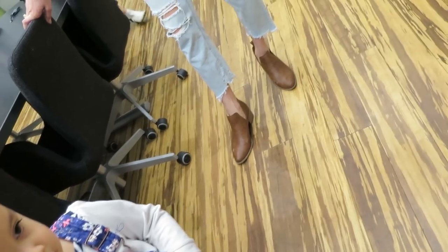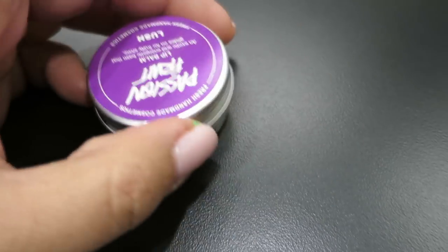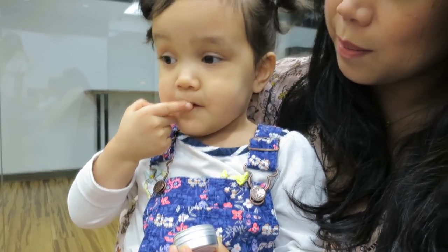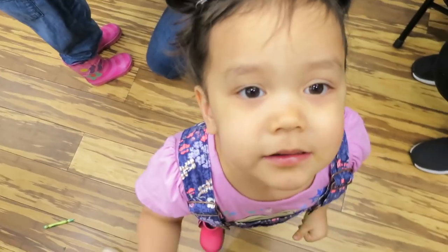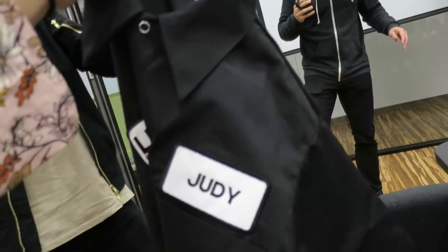That's cute. We're gonna try the passion fruit lip balm. Mia's hot chap lips. Just like lipstick. No, no. Only put more. You know how a box. There you go. I want the food. Huh? Okay, let's go see. Oh, that's cute. Oh. This is cool.